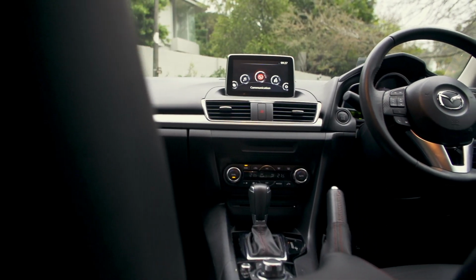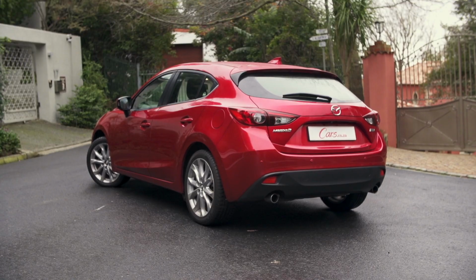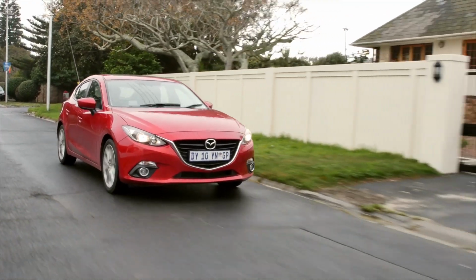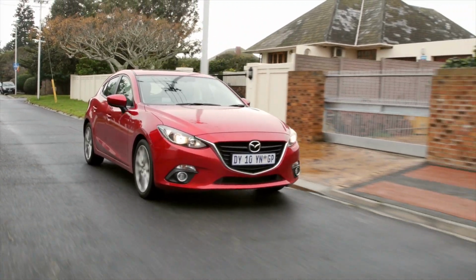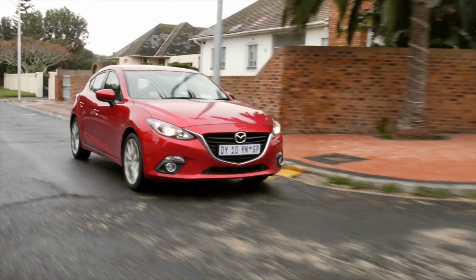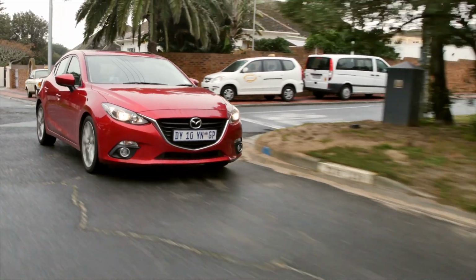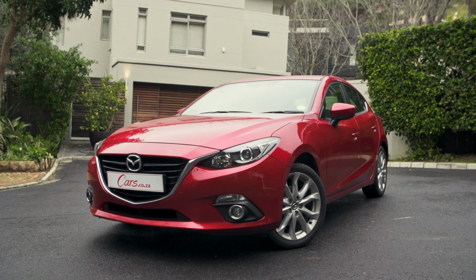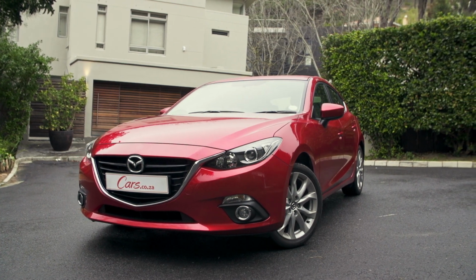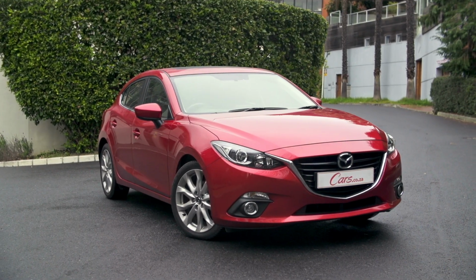There are more affordable and more practical hatches out there, but the Mazda 3 is positioned slightly differently, in that it offers a degree of near-premium style and luxury. If that's what you're looking for, the Mazda 3 deserves serious consideration. The after-sales service is also comprehensive, with a 3-year unlimited kilometer warranty and 3-year unlimited kilometer service plan.